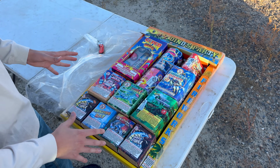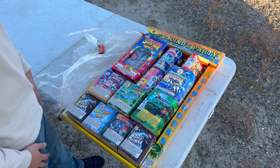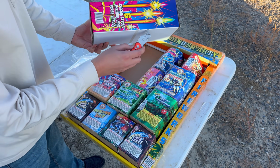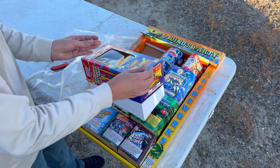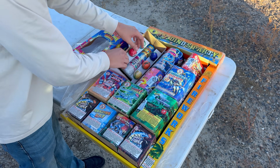So this is what you can expect on the inside. I mean, it was a clear wrap, so you probably already saw everything that's in here. Super Bombs artillery shell by Winda, and really this is the only thing I wanted to show you up close. Take a look at these vintage artillery shells. I have a feeling that these are going to perform way better than the ones we find on the market today.